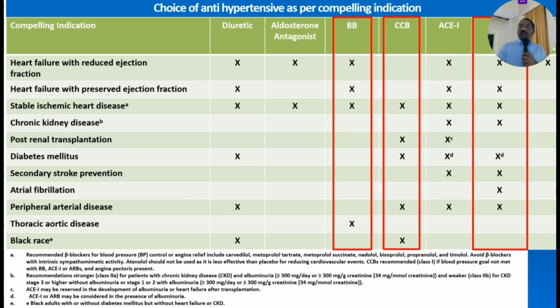So in heart failure, you are supposed to use the 4 or 5 drugs. 4 pillars of the management of heart failure. One is the ACE or ARB or ARNI. The second one is beta blocker therapy. The third one is the aldosterone antagonist. And the fourth one is the SGLT2 inhibitors.